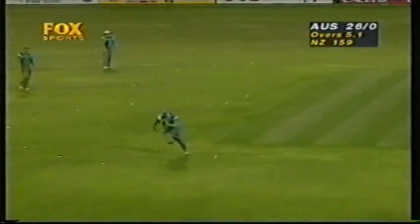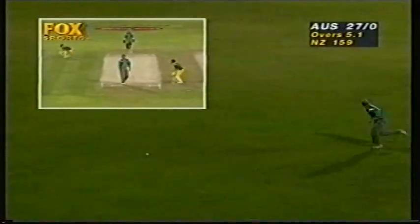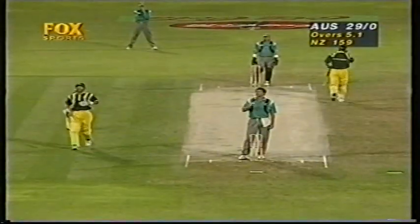So Cairns will want to be a little careful he doesn't bowl down the leg side. Mind you, to Mark Waugh it's a bit difficult. Well, it's all happening down there on the boundary. I don't think that one was meant to go in that direction.